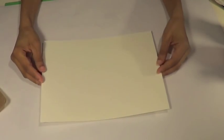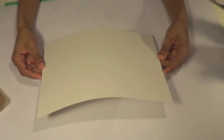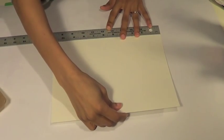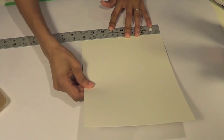So, okay, so here's my paper. This is roughly 8.5 by 11. I think it's more like 8 2/8 by 11. How about we verify that? 11. 8 2/8. Okay, so that's all the technical terminology and details I'm going to give.